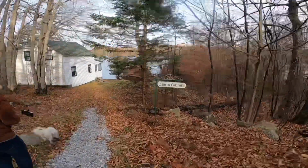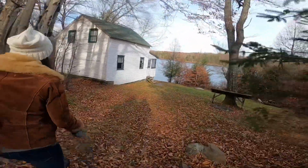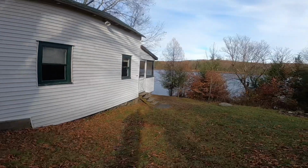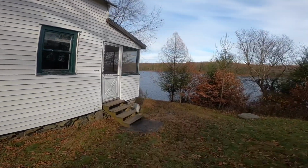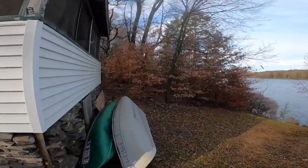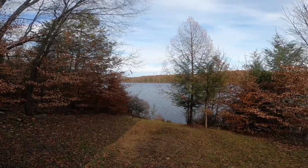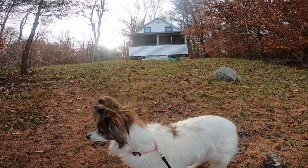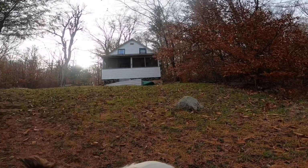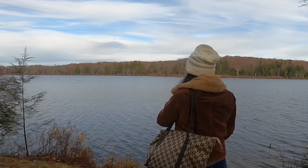Alright, Camp Kynes. Or Kynes. See what I mean when I tell you guys how huge this place is? This is a cottage that you can rent. And look at this, guys. Here's the back of the cabin, which gives you that. How beautiful, guys.